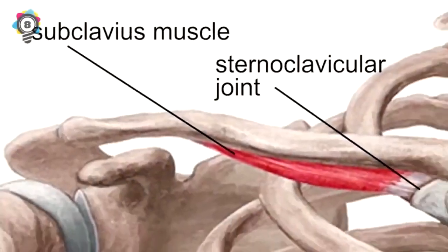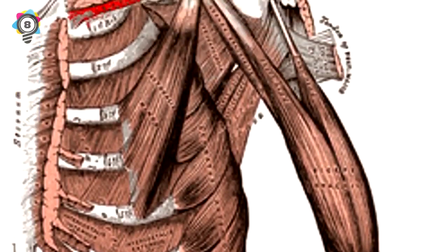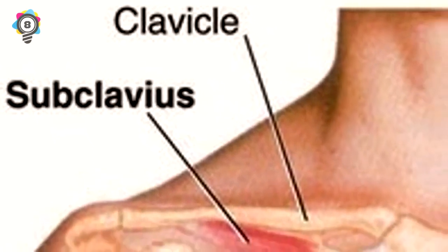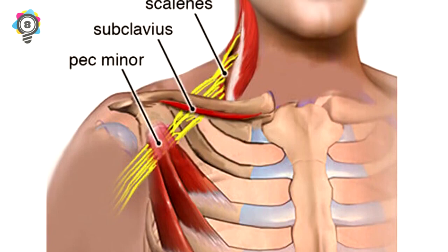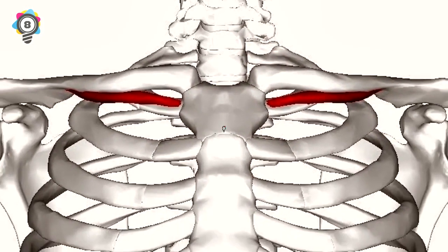8. Subclavius muscle. Next up, we have a muscle that serves us no purpose whatsoever. The subclavius muscle is a muscle that starts under the shoulder at the first rib to the clavicle or collarbone. It isn't really helpful once your species starts walking upright. Some people still have them though.